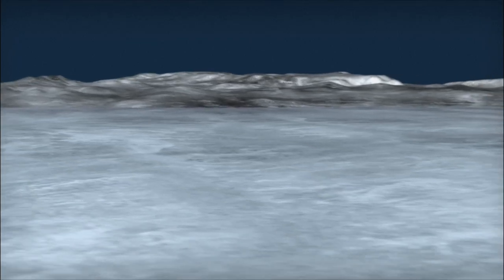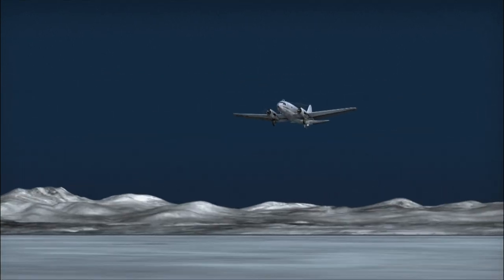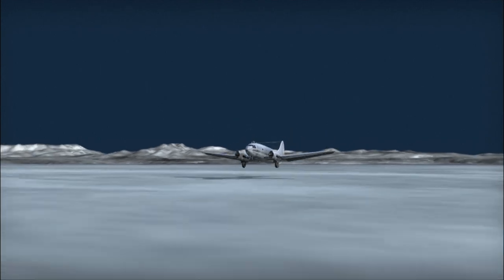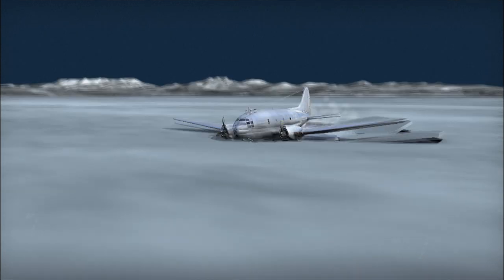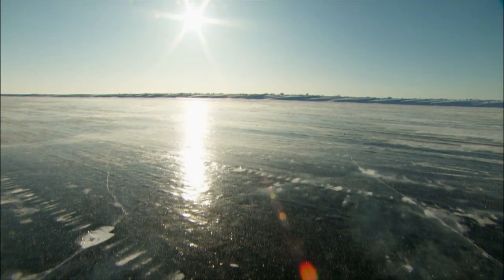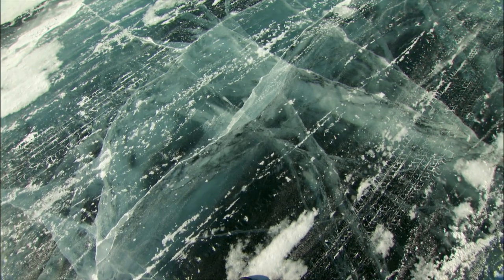Right now, the ice on the lake is just over 3 feet thick. But if the spring thaw melts it down more than a few inches, the fully loaded and fueled C-46 could crash right through. But even if the ice thickness holds, just 2 hours of warm spring sun will melt the top layer, creating a slippery film of water and a treacherous landing surface.